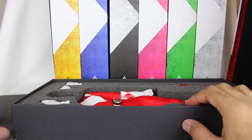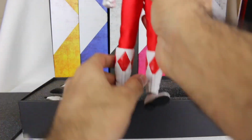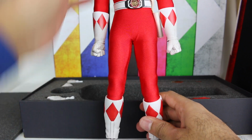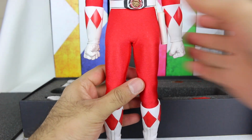But inside, here we go. You ready for this? We have the Mighty Morphin Red Ranger. I'm already realizing this is not the same scale as the Figureborn figure.